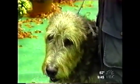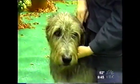And I really think that big dogs are like big people. They're aware of their size, and they compensate with their personalities. Okay. We got some more dogs to show. Let's have our next group out.